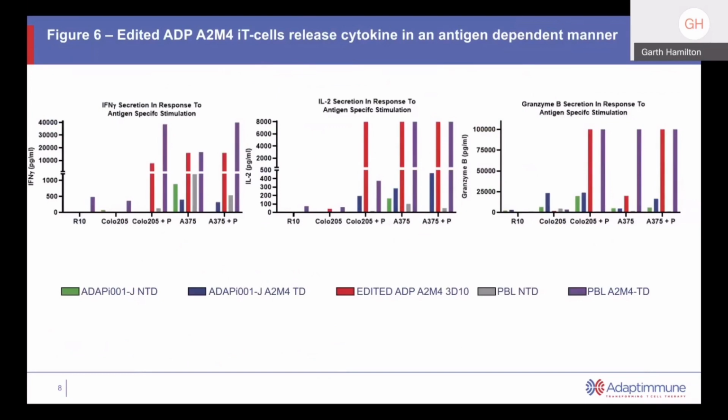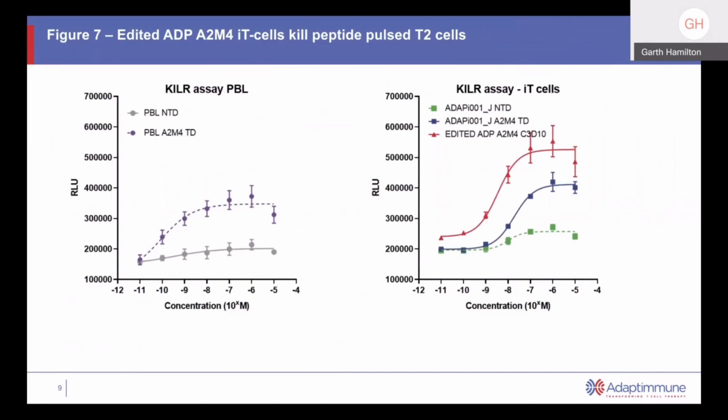In Figure 7, we performed killer assays using the target cell line, T2, that was pulsed with increasing amounts of the MAGE-A4 peptide. Again, we tested the same set of cells. We find that our edited clones, again in red on the right, killed target in a dose-dependent manner and performed even better than the control cells, shown in purple on the left.